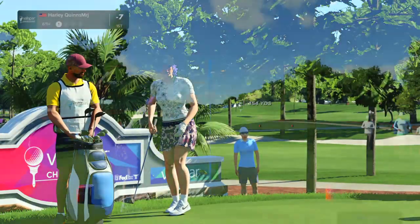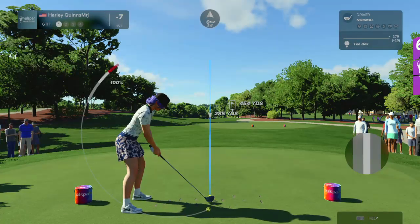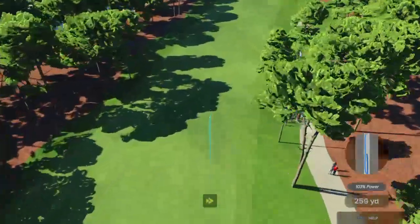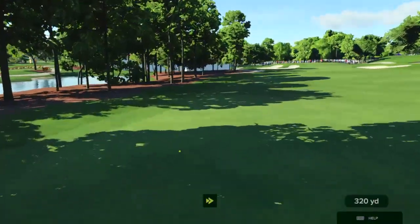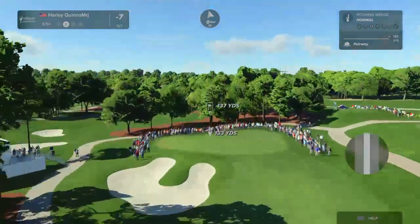The 6th hole at Innisbrook's Copperhead course, Rich. It's a challenging one, isn't it? If you find the fairway off the tee here, you are an amazing human being. The fairway tilts from right to left very significantly. Holding the fairway is almost impossible.